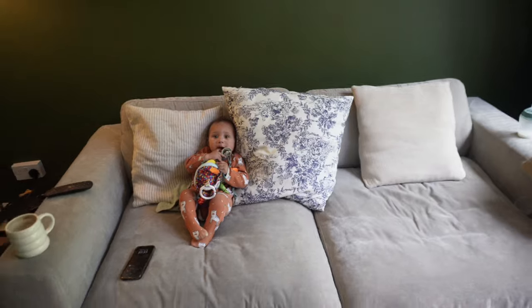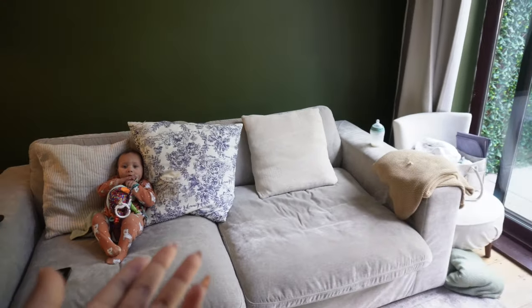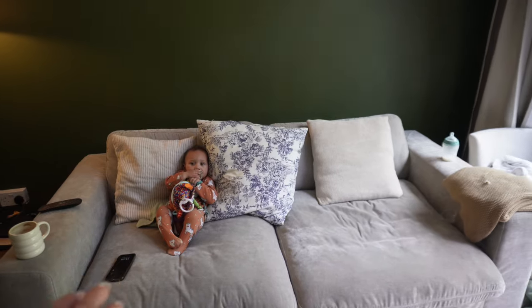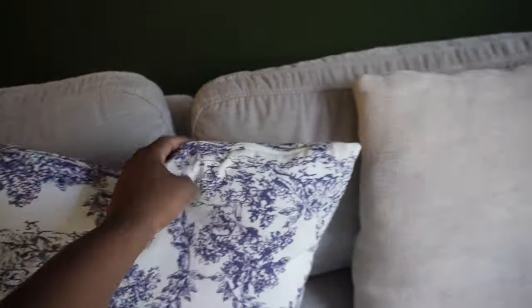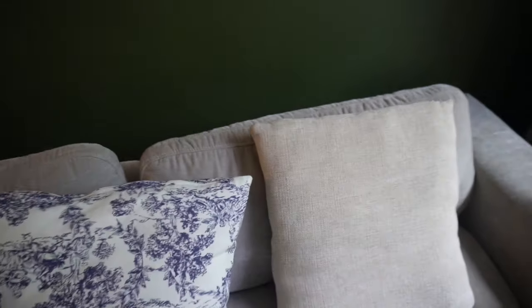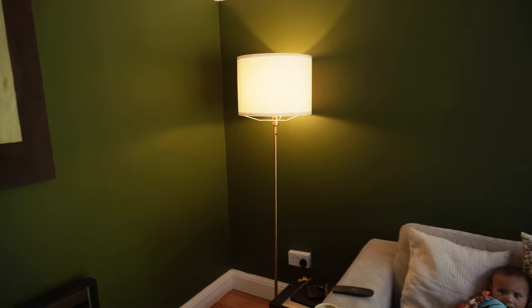Same size as Arlo, as you can see. I need some new cushions, but I just need to replace the ones that I have because I've got so many, but they're not good quality. Like this cushion is really, really plump, it's full compared to this, flat as a pancake. So I need to get myself some new ones. But yeah, that's the new lamp.